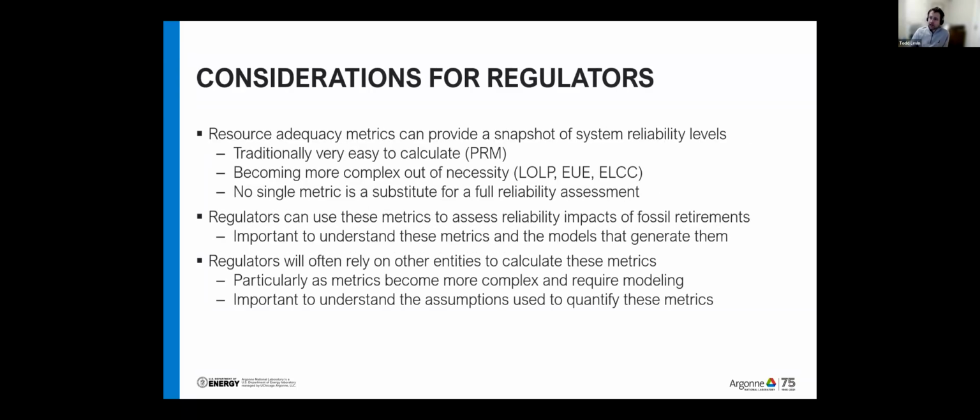So, considerations specifically for regulators, which I touched on. PRM is traditionally very easy to calculate, but imperfect. No single metric is a substitute for a full reliability assessment. Resource adequacy metrics really are intended to give you an easier, high-level snapshot of future adequacy, but you would also want to see a more detailed reliability assessment or resilience analysis, as was mentioned earlier. Regulators can use these metrics to assess reliability impacts of fossil retirements, but it's important to understand the value and limitations of the different metrics being used. Regulators will often rely on others to calculate these metrics and then be responsible for validating them. That may become increasingly challenging as more sophisticated models are used, and you might not immediately have full insight into all the assumptions and the detailed analysis that's conducted.